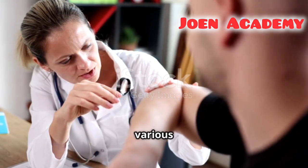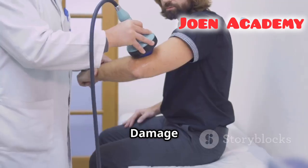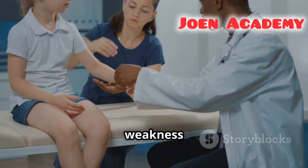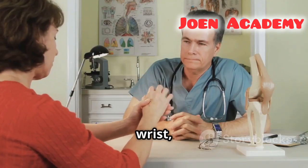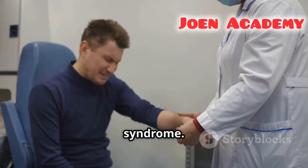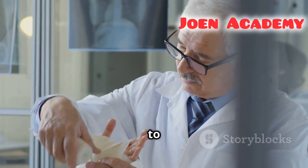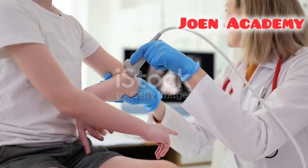Ulnar nerve damage can occur at various points along its pathway, but the elbow and wrist are particularly vulnerable locations. Damage at the elbow, often due to prolonged pressure or trauma, can lead to cubital tunnel syndrome. This can result in pain, numbness, and weakness in the hand, particularly affecting the ring and little fingers. Ulnar nerve damage at the wrist, often due to repetitive stress or injuries like wrist fractures, can lead to Guyon's canal syndrome. This can cause similar symptoms to cubital tunnel syndrome, but can also affect the muscles controlling thumb movement. In severe cases, ulnar nerve damage can lead to muscle wasting and permanent hand deformities, highlighting the importance of early diagnosis and treatment.